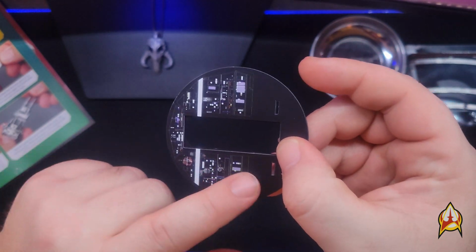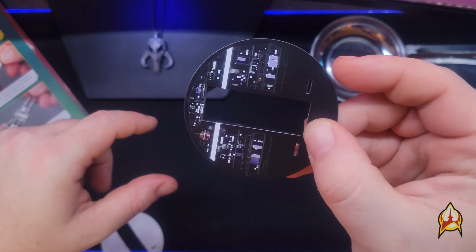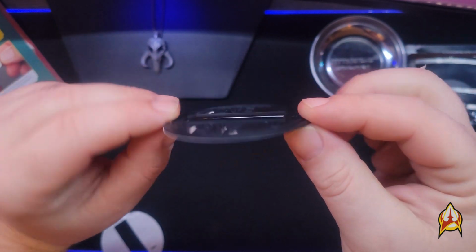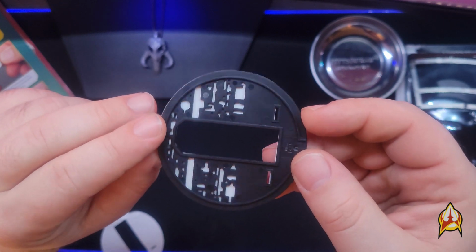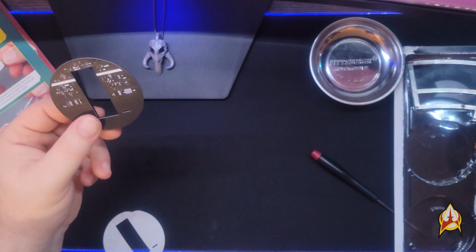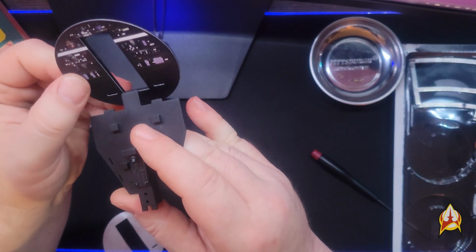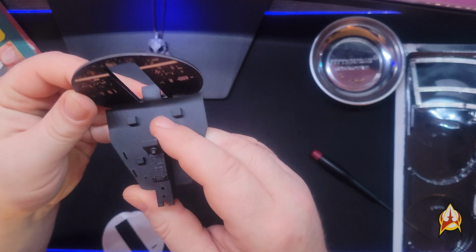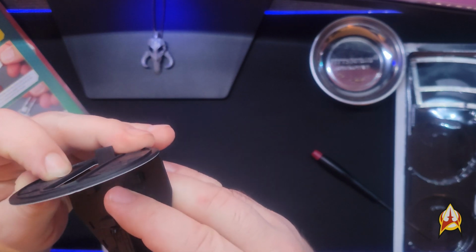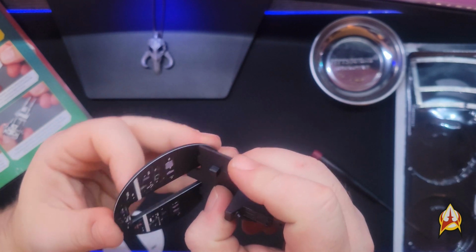So, yeah, this looks like a bit of a translucent material, actually, is what the material feels like. Something similar to what would be backlit on the Enterprise D consoles, for instance. So, yeah, that's the first stage. And then we're going to take this piece and just kind of click it into place. So kind of much like the Enterprise D as well.